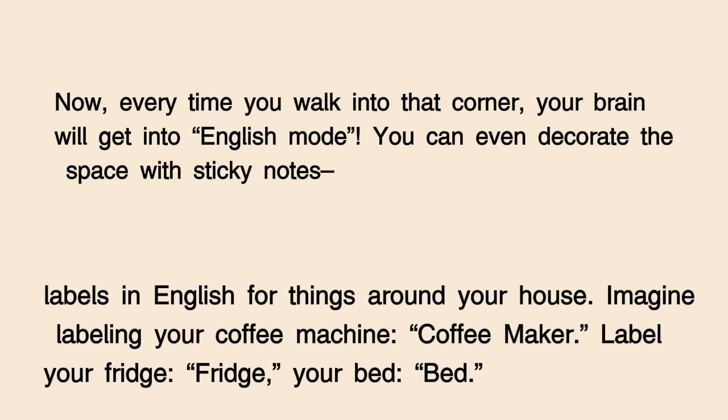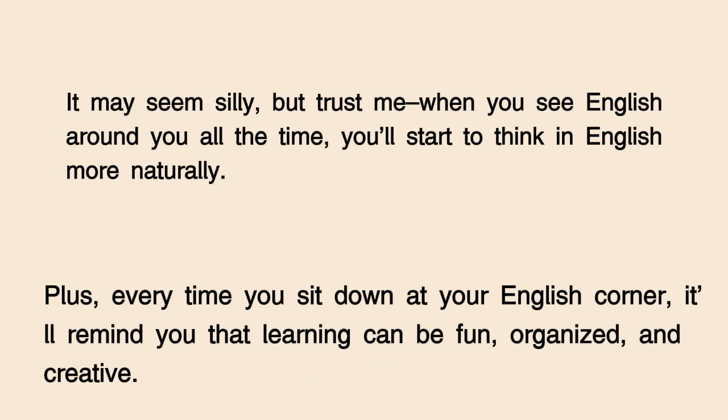Now, every time you walk into that corner, your brain will get into English mode. You can even decorate the space with sticky notes, labels in English for things around your house. Imagine labeling your coffee machine, coffee maker. Label your fridge, fridge. Your bed, bed. It may seem silly, but trust me, when you see English around you all the time, you'll start to think in English more naturally. Plus, every time you sit down at your English corner, it'll remind you that learning can be fun, organized, and creative.